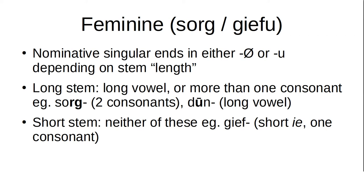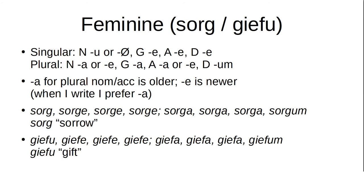For example, the stem of giefu is gyf, which has a short e and only one consonant, the f. The endings for this are nominative u or nothing, genitive e, accusative e, and dative e. The plural is nominative a or e, genitive a, accusative a or e, or dative um. The a for plural nominative accusative is the older version, e is the newer one, and because I prefer Early West Saxon, I use a.